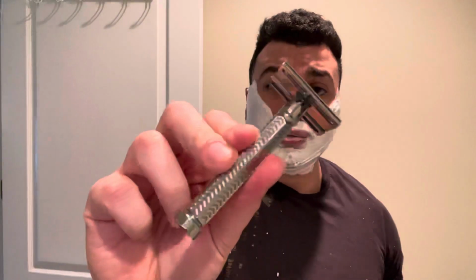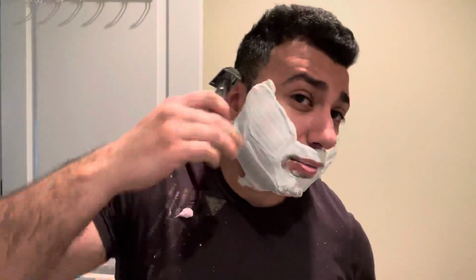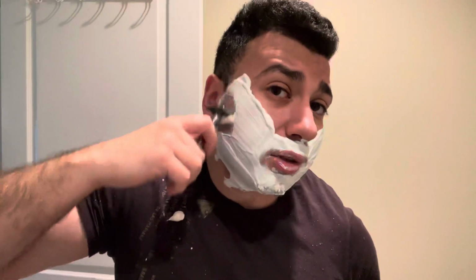For the razor, we'll go with the Titanium 2 Paradigm with a feather blade. I hate feathers with a passion. With a burning passion, I always get irritation guaranteed, but we'll give it a shot, man. We'll give it a freaking shot. This is very mild in terms of blade feel.